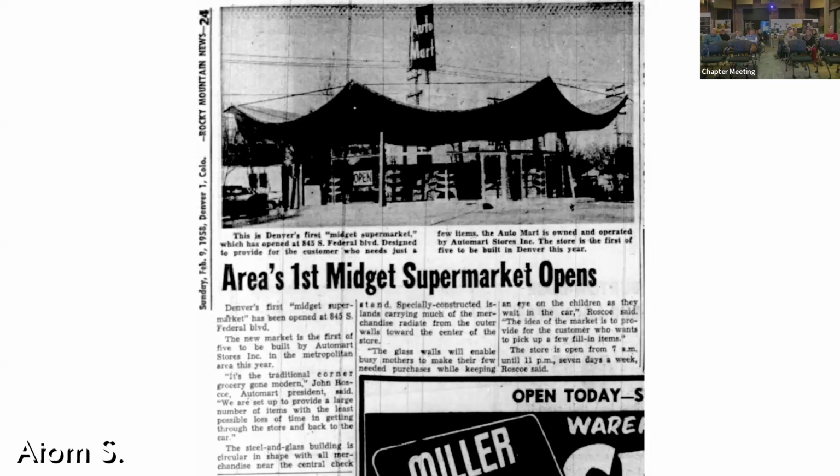I love that. Denver's first midget supermarket. The new market is the first of five to be built by Automart Stores. This is before they were known as Big Top. Actually, they didn't open the five that year, at least from what I can tell. It took them a few years to get that many built. It says the steel and glass building is circular in shape with all merchandise near the central check stand. Specially constructed islands carrying much of the merchandise radiate from the outer walls toward the center of the store. Quote, the glass walls will enable busy mothers to make their few needed purchases while keeping an eye on the children as they wait in the car. And obviously.